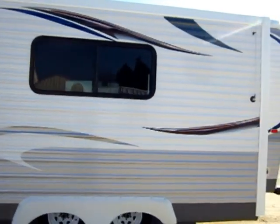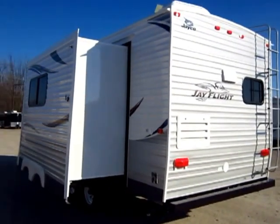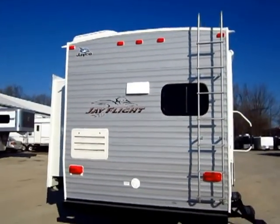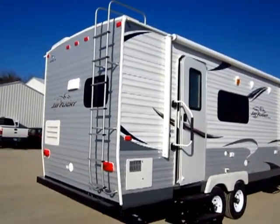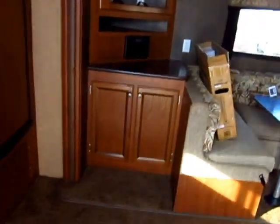Tank flush standard. Since the tire is mounted underneath, it leaves the entire bumper out here open for a giant cargo rack, bike rack, anything like that. Fully walkable roofing. We installed a roof ladder on these because we're not afraid to have you walk around up there. We've upgraded this one to include a push button power awning, and on any J-Flight, gas and electric DSI water heaters, which means auto ignition, direct spark ignition, are standard.